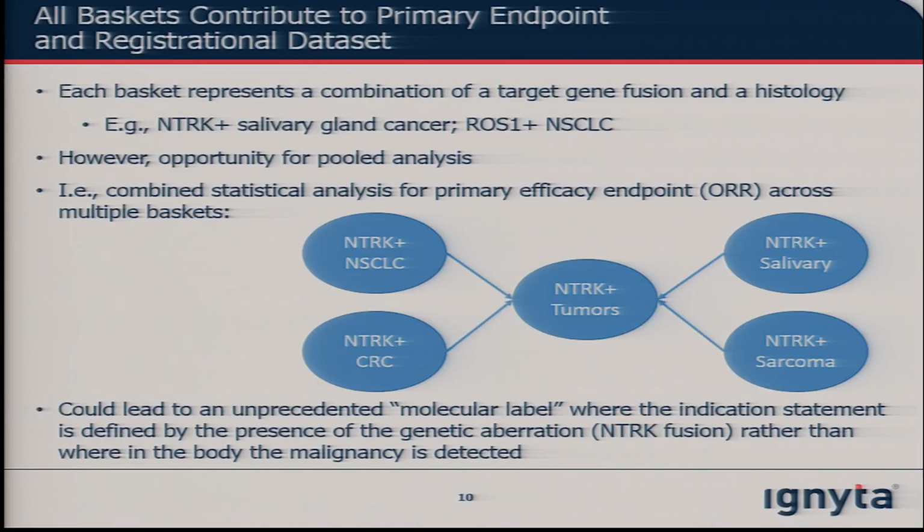So as I mentioned before, the way that this basket design is enabling is that each basket, which is defined by the presence of a specific fusion and a specific histology, can all contribute collectively to the primary endpoint, which is objective response rate. And what this might ultimately yield in collaboration with the regulatory agencies is potentially an unprecedented label indication, which is what we call a molecular label, or an indication statement that is not defined by the tumor histology, but rather by the mechanism alone. So the goal is to have an agent that is approved for NTRK fusion positive cancers, hard stop.